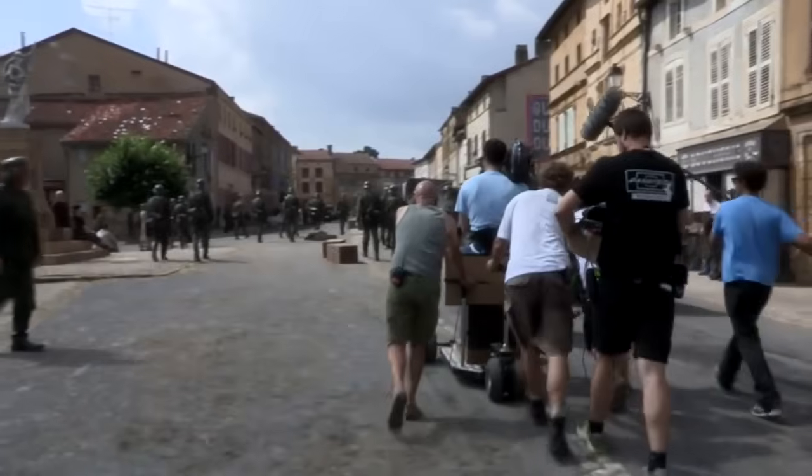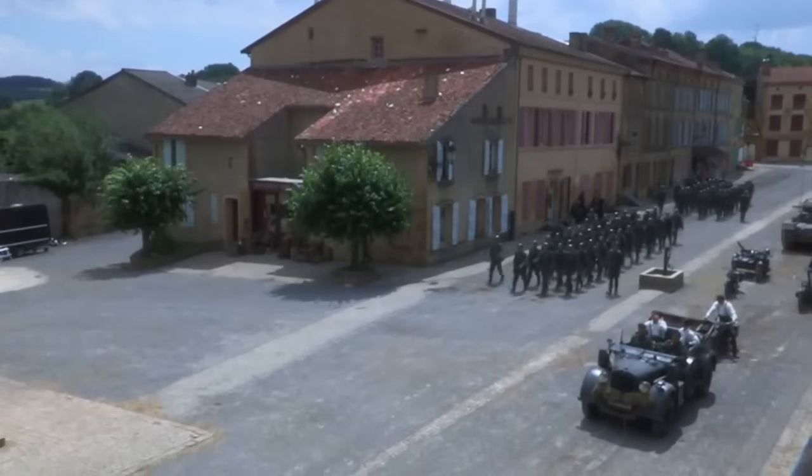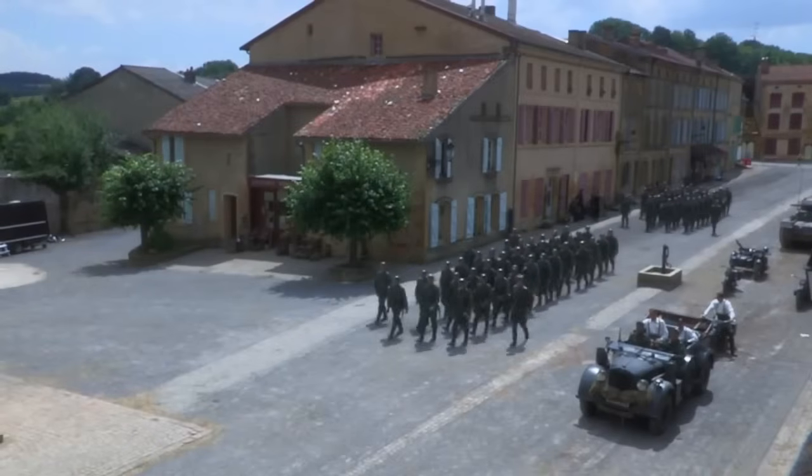And we were able to shoot 360 in this place, rather than, as you get sometimes in period films, you don't have enough money, you can only film that corner. With this one, we could use our resources properly and see the whole place at all times. And that makes a massive difference.